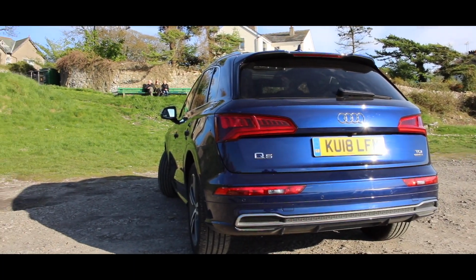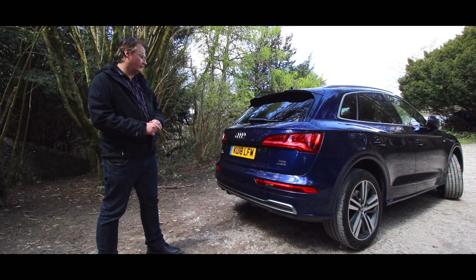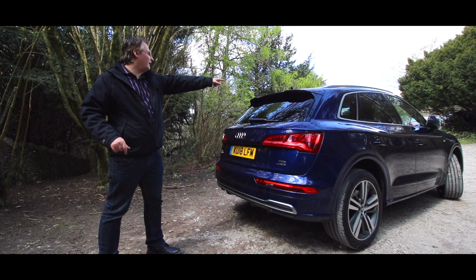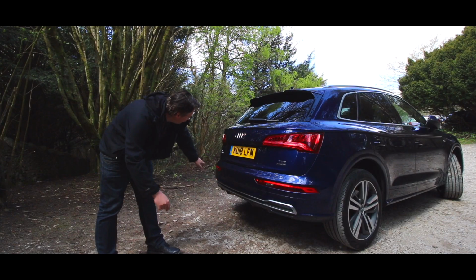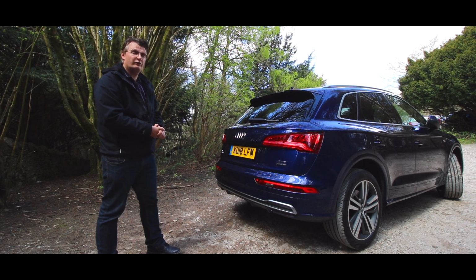Stepping round to the rear of the vehicle, you're reminded this is the TDI model with quattro all-wheel drive. You've also got parking sensors and a reversing camera. High-level boot spoiler, shark fin aerial, and if you look down here you've got a chrome effect around the rear diffuser, making it look a very cool car indeed.